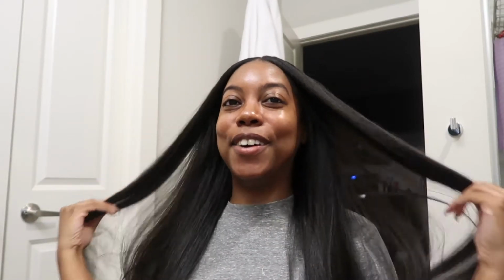Y'all know me, y'all know I do wear my hair straight most of the time. But I try to do months with no heat and stuff like that. So yeah, I'm gonna wrap it tonight, but I'm also gonna put some curls in it tomorrow. I want some really big bombshell curls, so I'm gonna curl it in the morning before we leave.